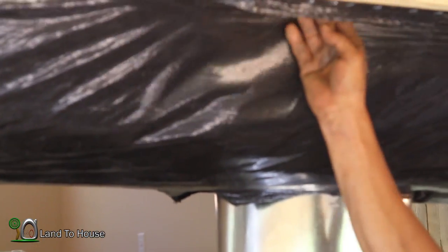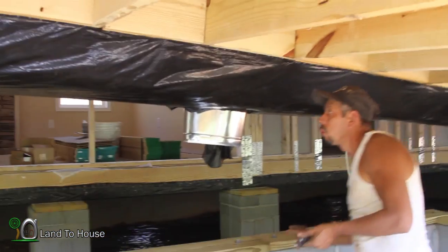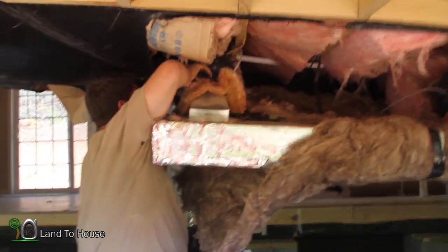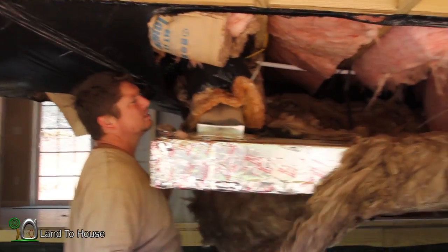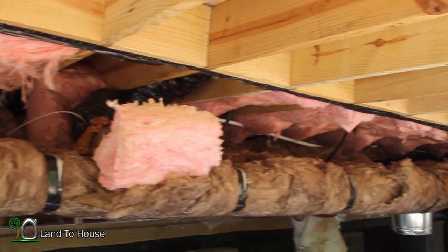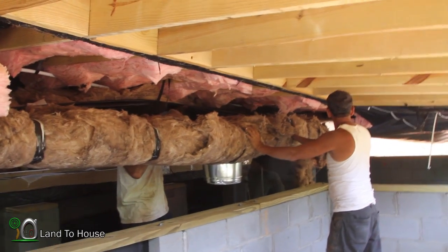Hey, we got a bit of an issue out here trying to set this box down with the foundation. It's the heat duct. I got one pipe I got cut loose. You got two pipes I got cut loose. I just cut the zip ties off of them.